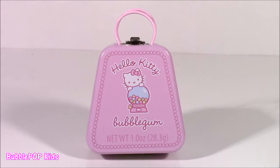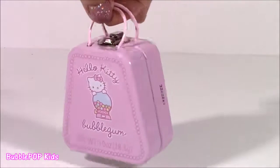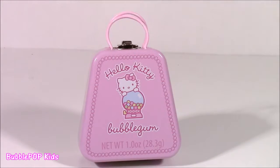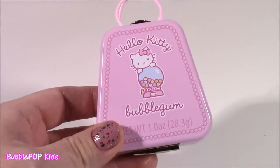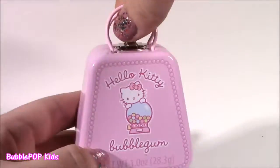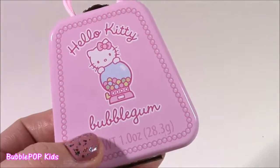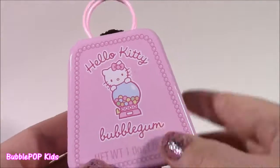Oh wow, I am so super hyper like I always get from all this sugar. And we are on to our final candy of the Bonanza. This is so cute. It's like in the little shape of a purse and it is Hello Kitty bubblegum. I've had and tried lots of different Hello Kitty candies before, but I've never seen one like this. It is so cute. It's this little purse with handles. It's got such a cute picture of a little bubblegum machine, kind of like my logo.